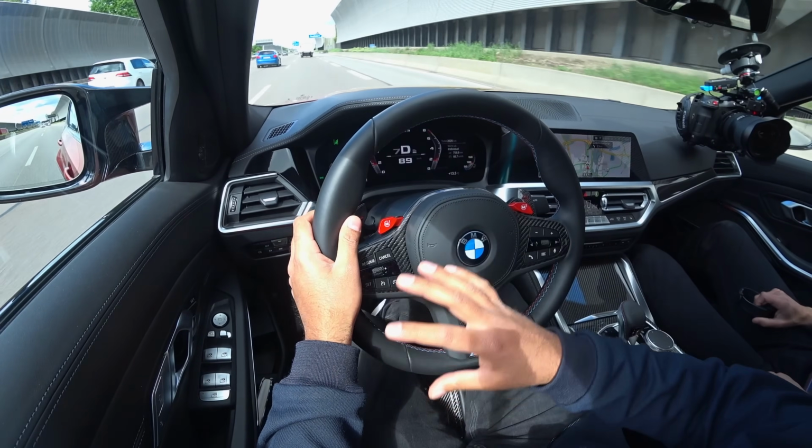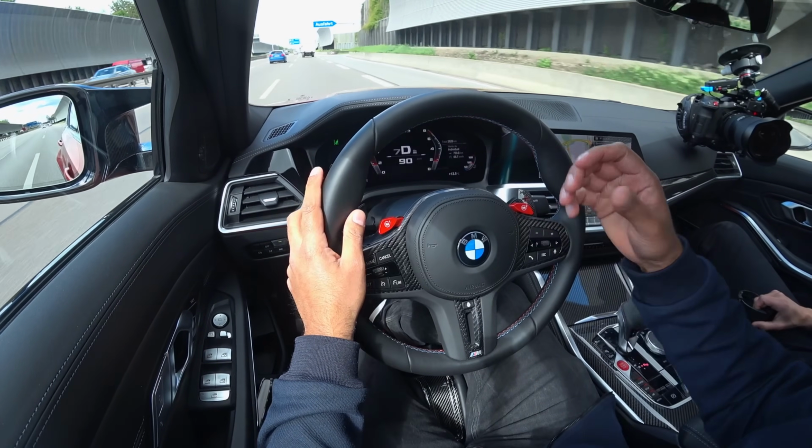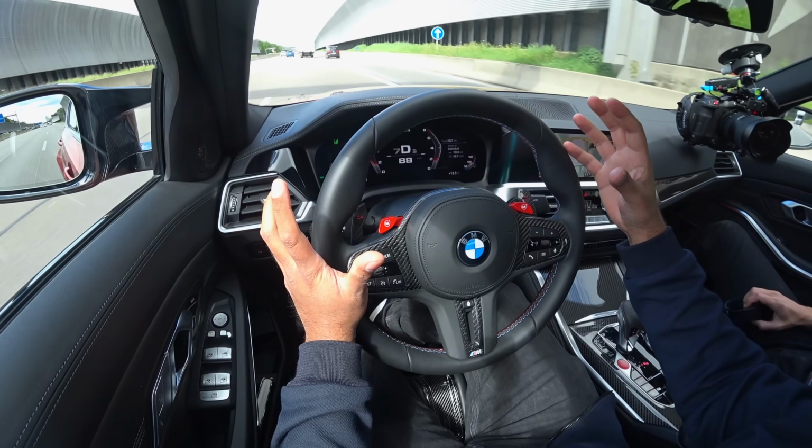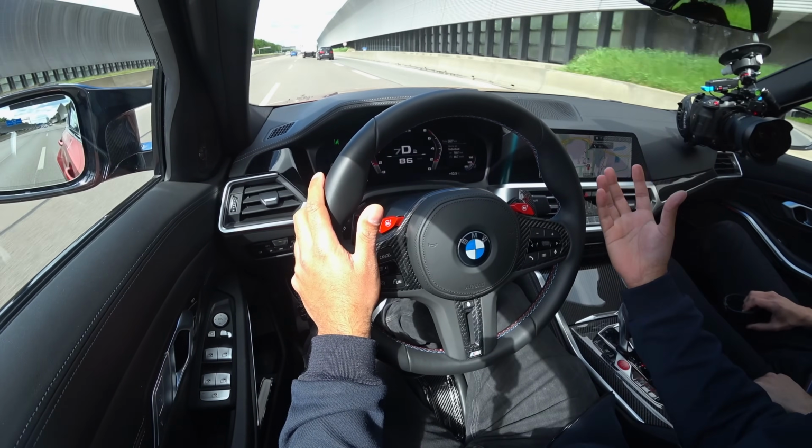There's a bigger difference between the 3 Series and the M3 here than perhaps the original M3 and the 3 Series then, because the seats were still similar. It didn't really feel that different. Here we have this gorgeous M wheel with the M buttons, these sport seats, so this is more purposeful. And also, I feel like I'm sitting lower in the car. The visibility is not so great. To be honest, I prefer the visibility of the old car. Yeah.